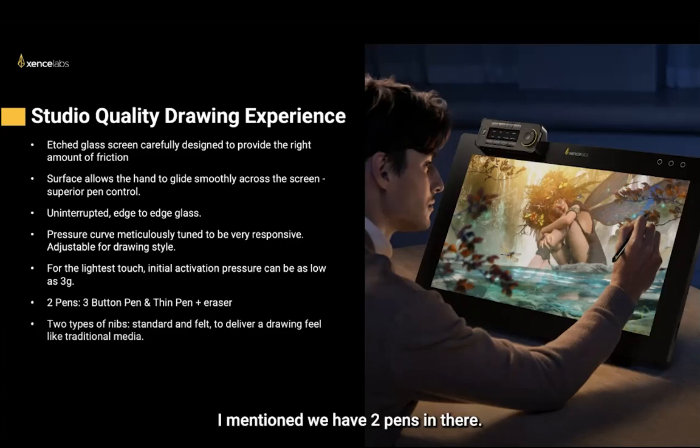I mentioned we have two pens in there. There's an ergonomic reason, which was the thin pen and the 3-button pen. So one's thinner and one's thicker. One's more like a pencil. But in addition, we have different numbers of buttons. So we have 3 buttons on one of the products plus an eraser, and we have 2 buttons on the other. So for artists who maybe are doing 3D work, or they just happen to like more buttons on a pen, they've got a choice. So again, we're giving choice. And then we have 2 types of nib, a standard nib, and then one that's a felt nib, which has even a bit more friction. So the artist has some control over the amount of friction they get as well.